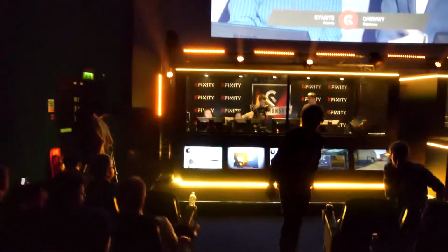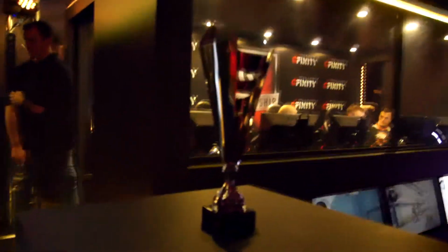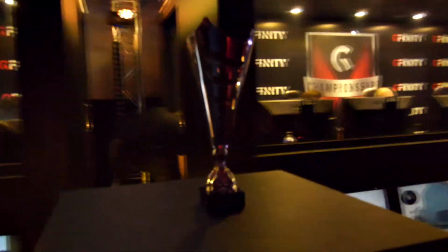So here is the main stage, and the semi-finals is ongoing. And here's all the visiting people, pretty much. Everyone is pretty much having a good time. And that's it for Gfinity. Here you can see NIP playing their hearts out. Also, here's the trophy that will later on be someone's to grab. Here's Virtus Pro and the guys sitting there doing their thing. And last of all, the casters, pretty much. And they're sitting here next to the stage.